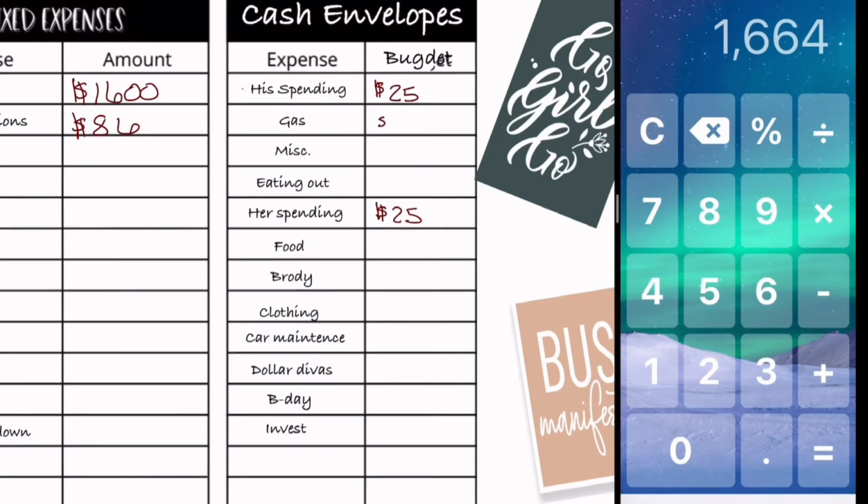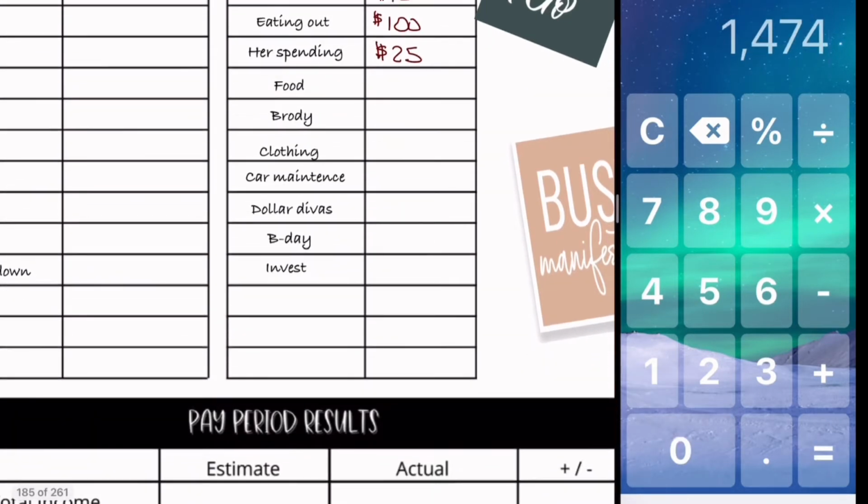Gas, I'm gonna increase it a little bit because the 75 isn't quite enough. So I'm gonna try $80 this time. Miscellaneous, we do $10 normally. Eating out, we did $100. That seemed to work pretty fine this last paycheck. Food, we do need to go grocery shopping, so we will be doing $200 in groceries. My dog, he'll get $10 this time. Clothing, we'll do $40 for clothing.